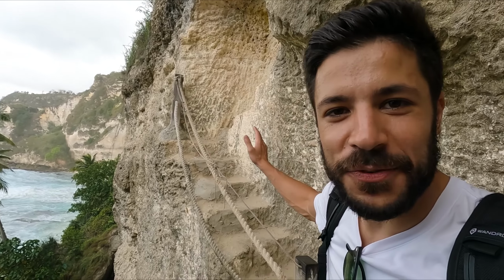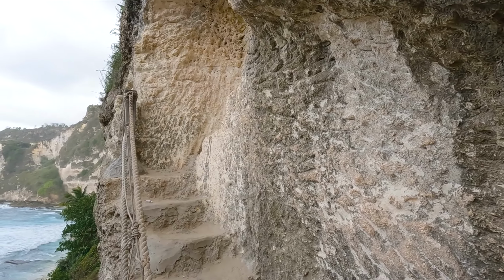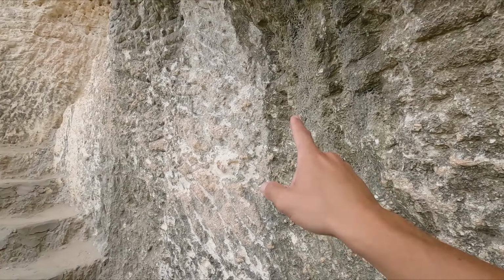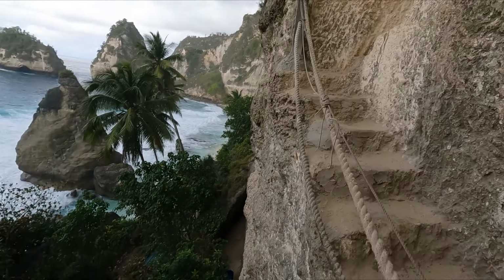That must have been so difficult to create. If you actually look at these rocks, they're very similar to how the caves in Turkey were carved. You can actually see the chips inside the rocks to form this stairway.